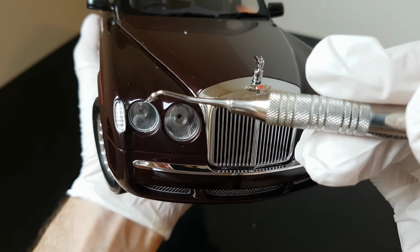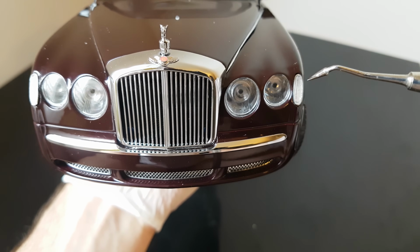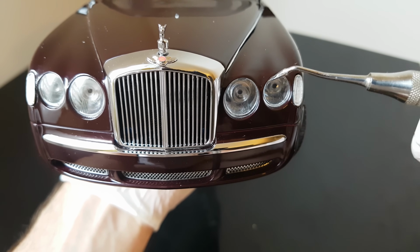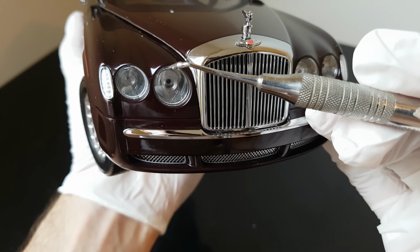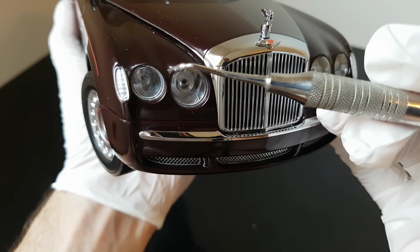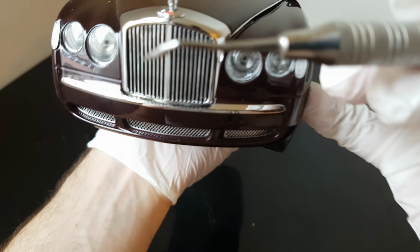And then we have the front lights, the headlights here. There are actually 6 of them. These are the side lights, and then we have those main 4. I think they are very nicely done. They are quite transparent. There is nice depth, and it's very much like in reality. So I like it. That's very nicely done.